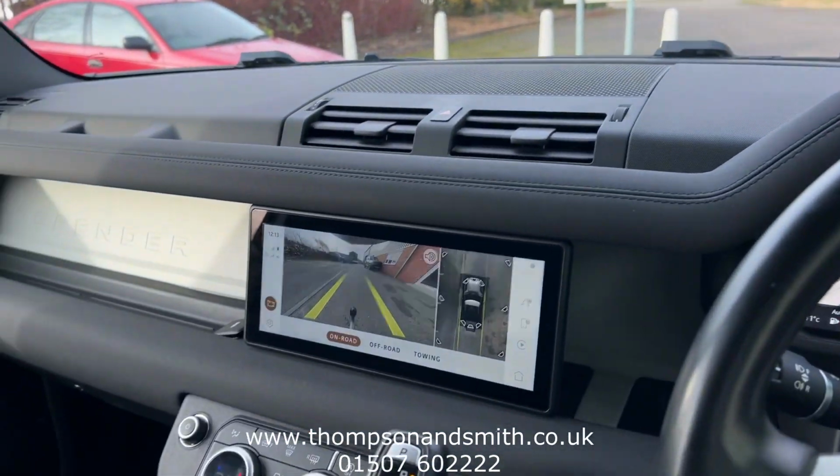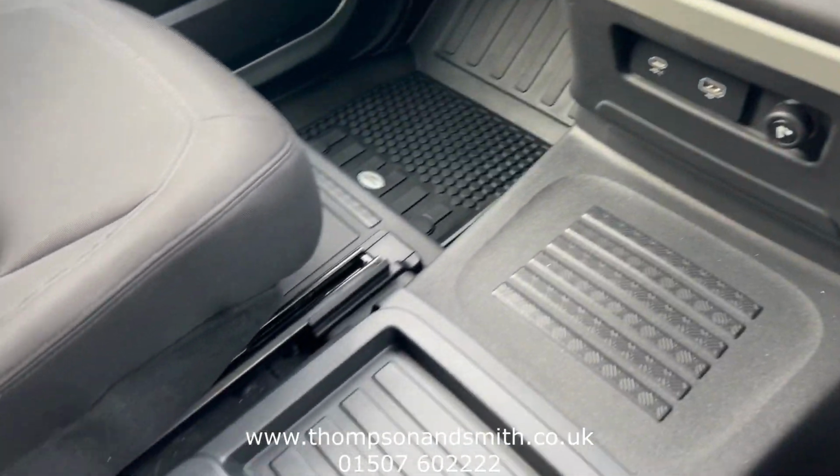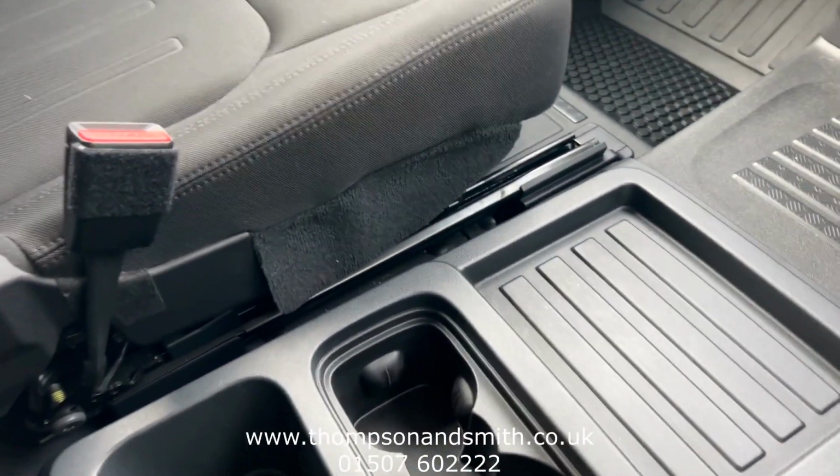So lovely condition inside and out. There we've got the keys for the rear box and everything.